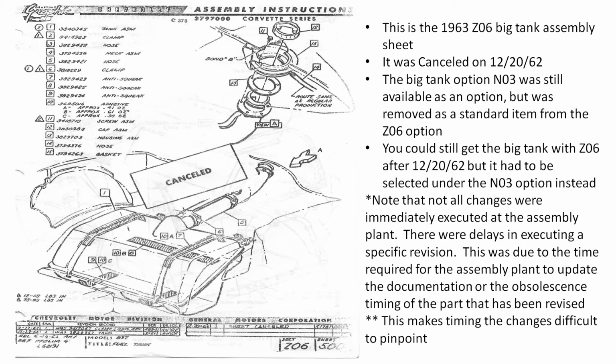All right, the last page, this is the Z06 page, okay? So on the very last portion of the 63 manual is the Z06 option. Everybody know what the Z06 option was for 63? High performance. It's a high performance kind of race car package. It included the fuel injected engine, and there was a fuel injected emblem there. It had a special brake system with a dual master cylinder. It had heavy duty brakes and a heavy duty suspension.